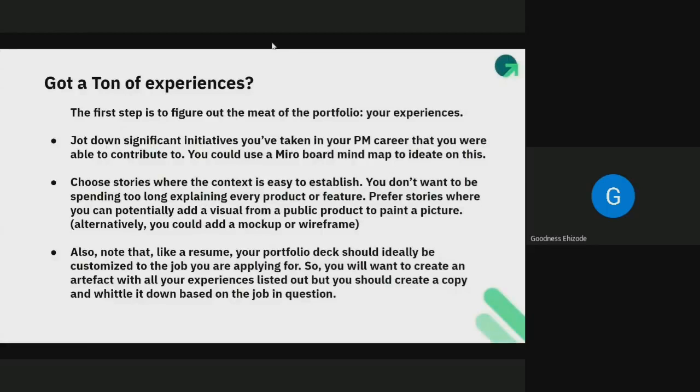Now, for people who have a ton of experience, this is your step-by-step guide to building your portfolio. Number one, what is the meat of your portfolio? Your experiences. Jot down every single initiative you've done in your PM career that you were able to contribute to. It doesn't necessarily have to be that you were the chief PM or the pioneer.